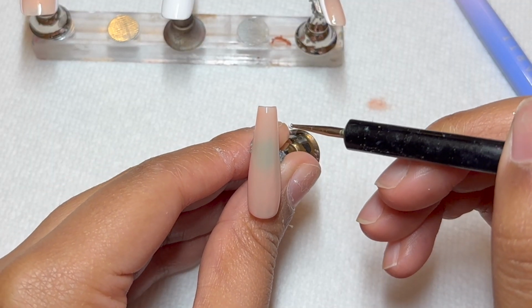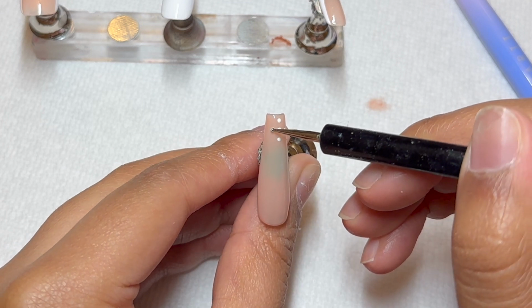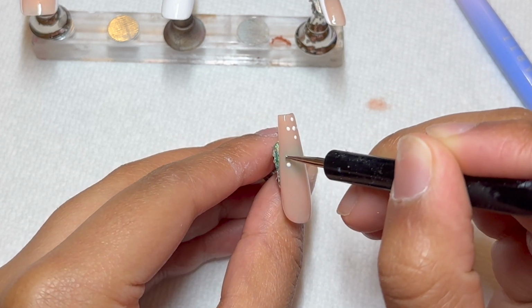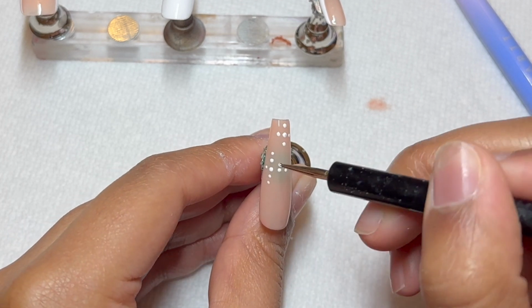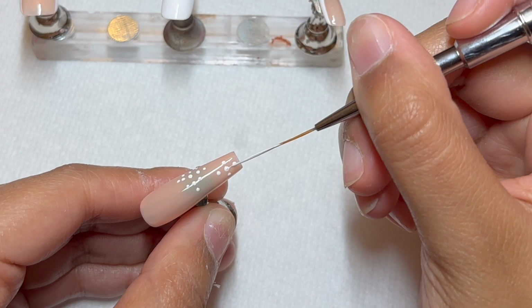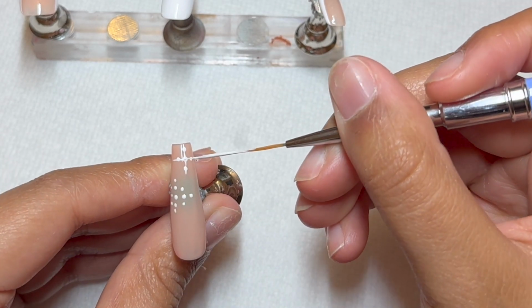And of course, what is a winter set from me without snowflakes? So here I am making my classic snowflake design using the dots and the lines. I think this is super cute, and I didn't actually make it 3D this time. I just went ahead and did a top coat for it. I think it still turned out really nice, and I do love the simplicity of it.